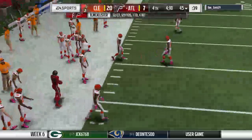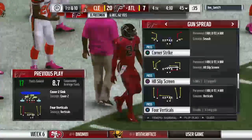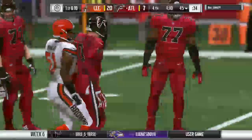Down a couple of scores. There's still time. It's not like they're totally out of it, but they have to score quickly, and they're going to need some big-time plays, chunk plays, explosive plays. They need yardage on each snap.